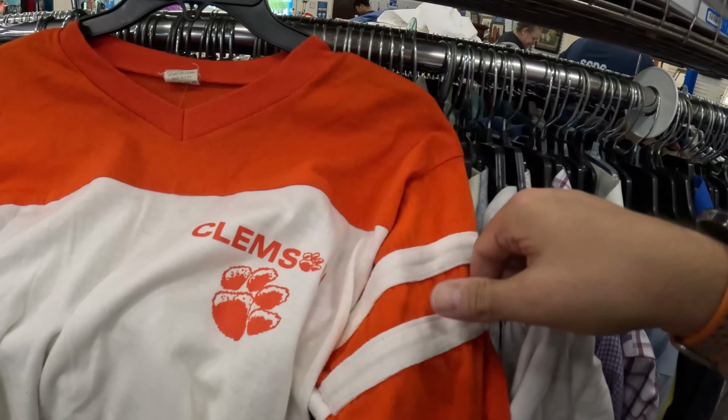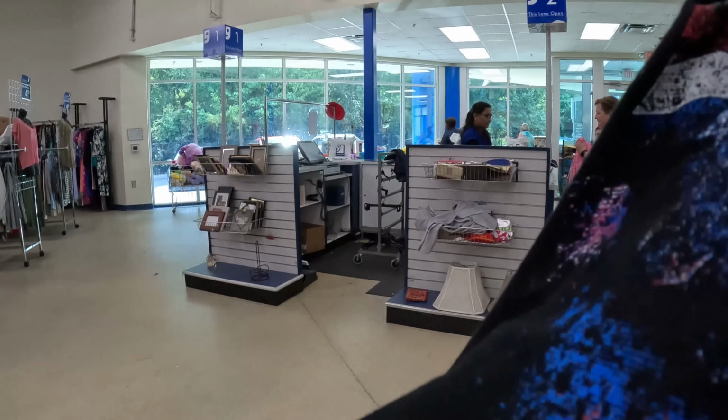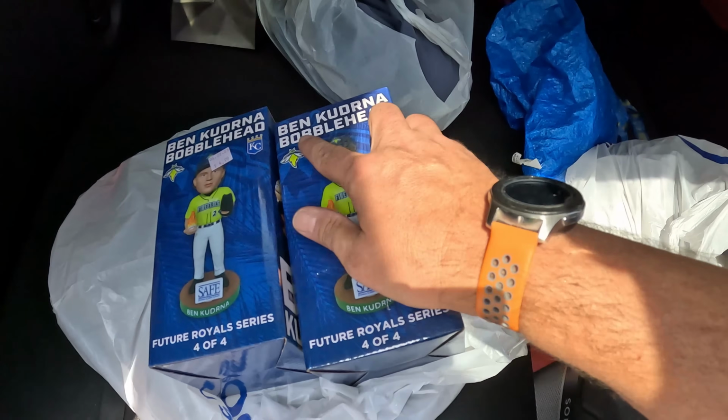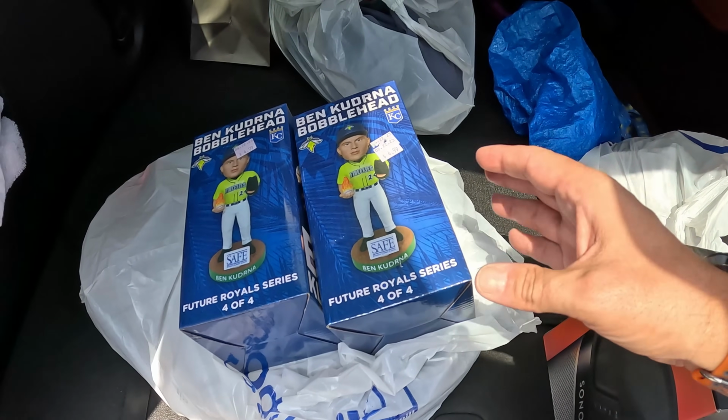All right, you guys saw the clothes. I'm not even going to go over that stuff, except for the Clemson shirt, which was actually really awesome. But the next stuff, the bobbleheads, was in a special area that I didn't even know existed. I was in line at checkout and saw a bunch of stuff sitting on a table in front of the registers, and I'm so glad I walked over there. Got the Ben Kuderna bobbleheads, got two of them. I have no idea how to pronounce that last name.